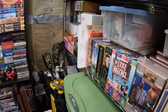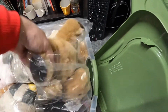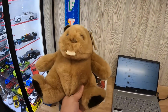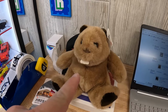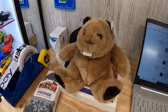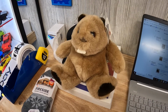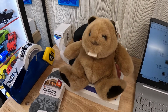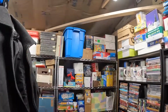It was a plush, and I think it's in this box here. Let's see. Yeah, it's right there. So this guy is Eager Beaver, and he's a vintage Gund plush, 1985, I believe, is the tag says. And I picked that up at a yard sale a couple Mondays ago. It was a weird Monday sale on Columbus Day, but picked up a bunch of plush. I got 11 of them for $10, so I have 70 cents or something into them. And he sold in less than an hour for $9.99 plus shipping.